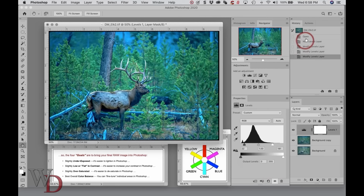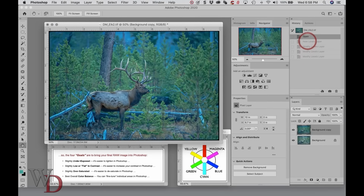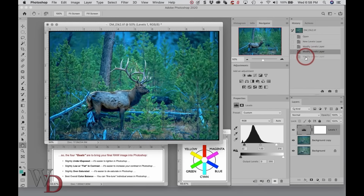Now, I can go back in history, too, in the upper right and do the same thing. I could start there. I added the levels layer, and I modified, and modified. That pretty much takes care of my contrast, if you ask me. That looks really, really good.